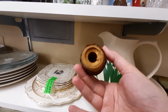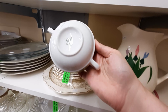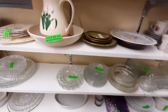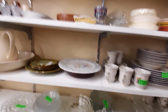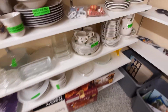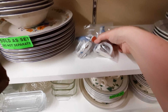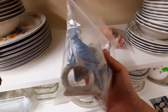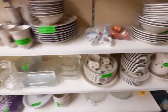$25 I thought was high for that little set, even with 50% off. I really like these bluebird napkin rings. $5 and then 50% off. That was pretty good.